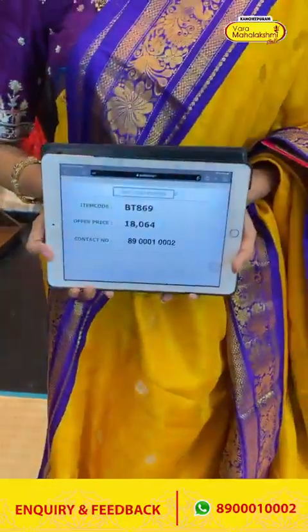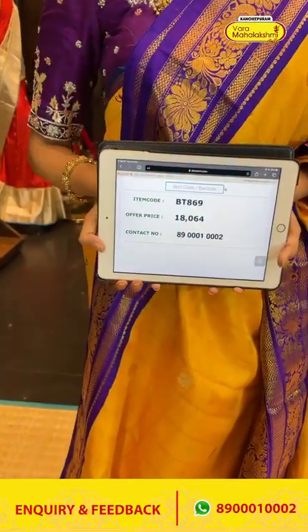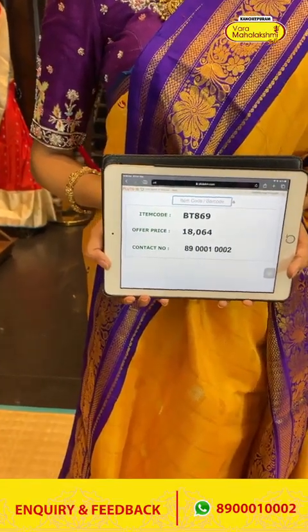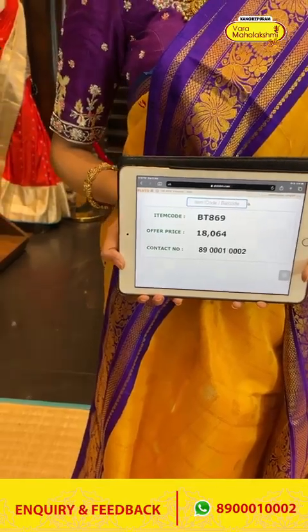Yes, the code is BT868869 and the price is 18,064. To buy this, take a screenshot and ping us on 8900010002.